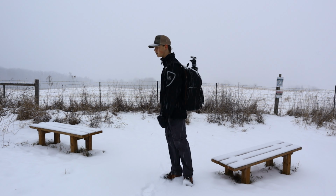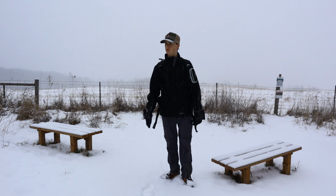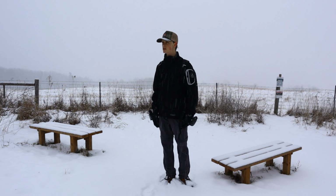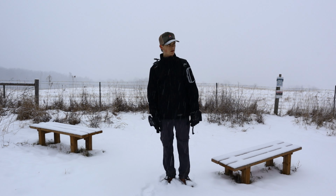So I've reached, well, what's supposed to be a viewpoint. We're up on top of the escarpment right now, but obviously you can't see anything because the snow is so heavy. There's not much to look at anyway. I'm almost at the end of the trail.